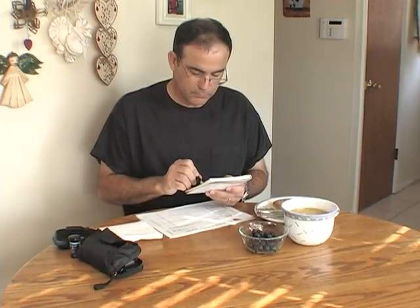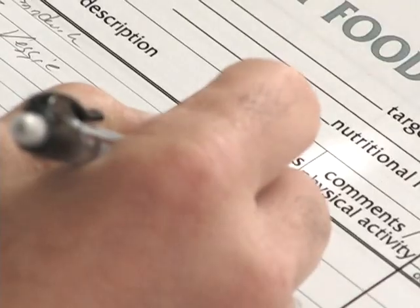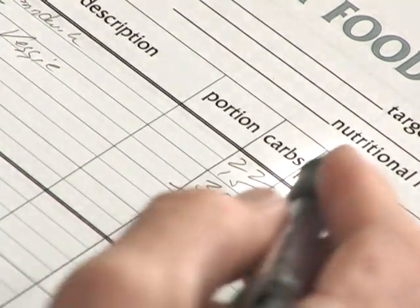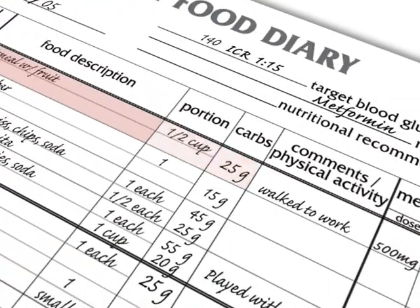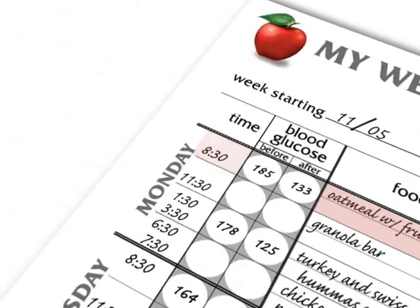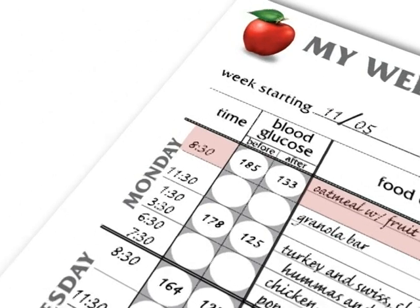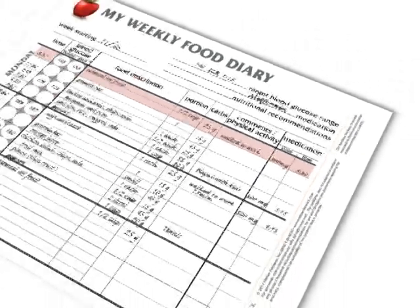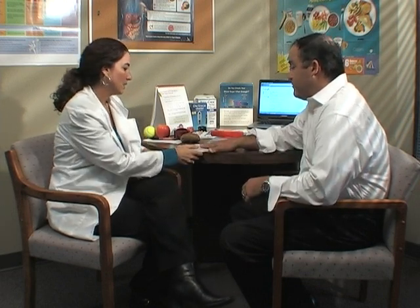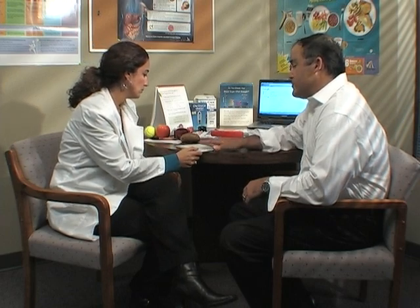No matter what foods you choose, keep track of how much carbohydrate you are eating with a food diary. Write down what food, how much, and when you ate it. Note whether you exercised or took any diabetes medications in your diary as well. You and your diabetes care team can use this information to see how your food choices are affecting your blood glucose and gain greater control of your diabetes management.